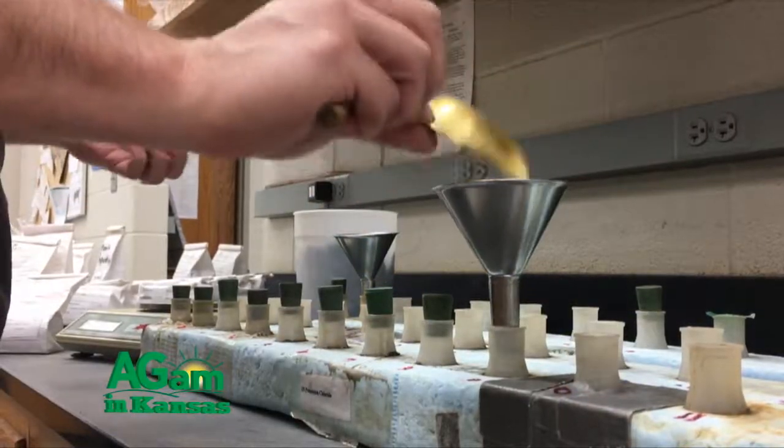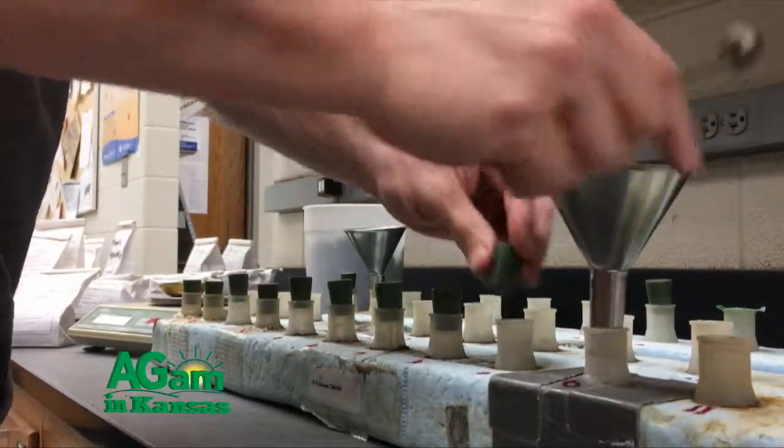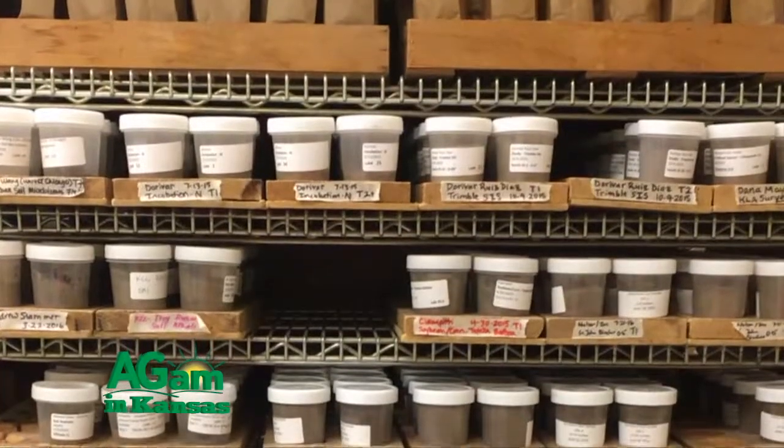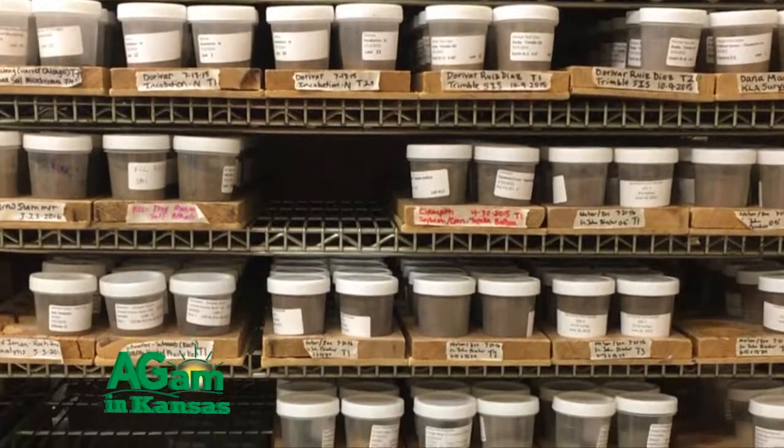Well, the K-State lab is not a big lab by any stretch of the imagination. There's a number of labs around the region that are much bigger. But talk a little bit about the volume and how it works.